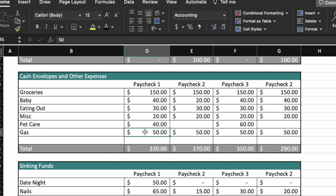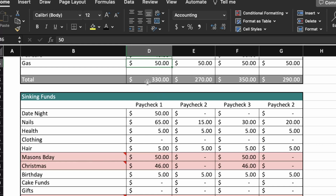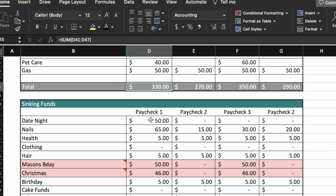And then gas, we are doing $50 for gas this week. So that is a total of $330 going into our cash envelopes, which is what goes into my wallet.